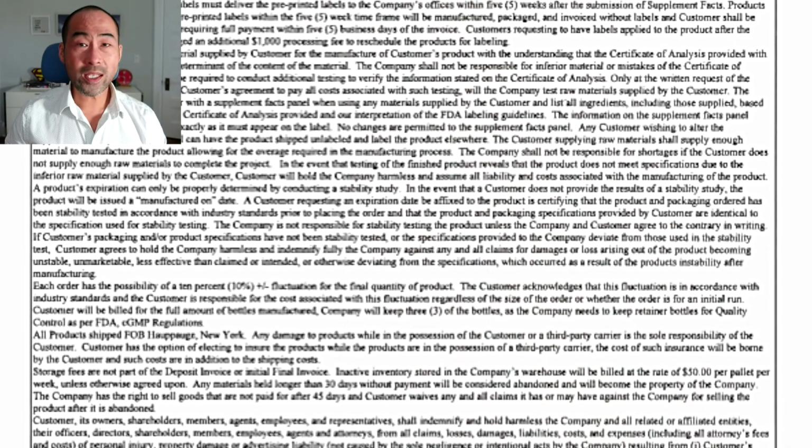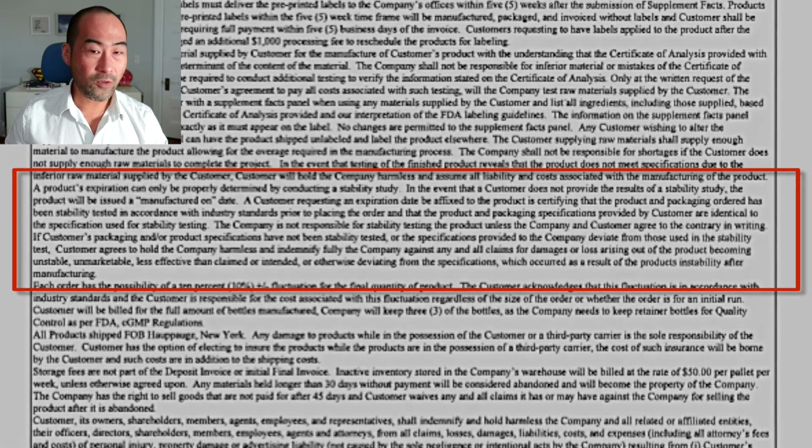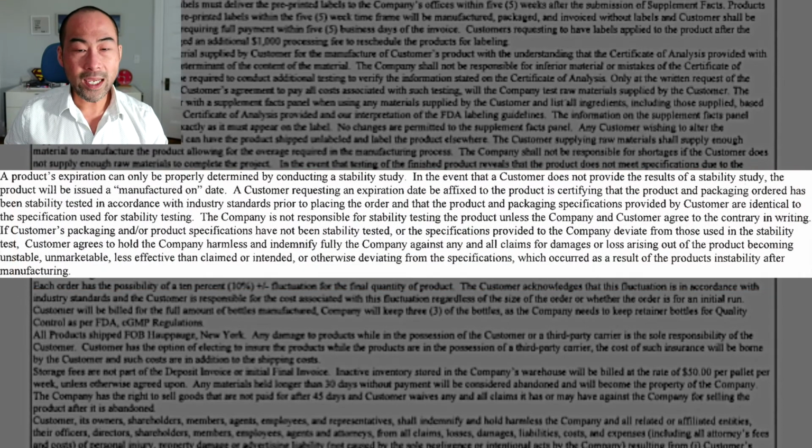Really quickly, I want to talk about best before dating. And if you want a best before date, you will need to conduct a stability study. Otherwise, if you don't want to indicate a best before date, the supplier will indicate a manufacturing date instead. Now, having a best before date is really up to you. You're not required technically to have a best before date on your product, although if you are selling into any specific retailers or online channels, they may require one, so it's something you'll want to look into.